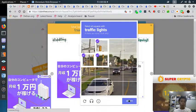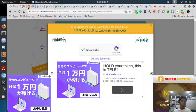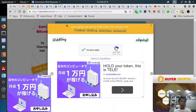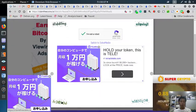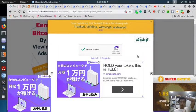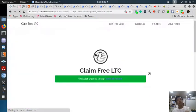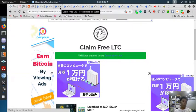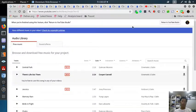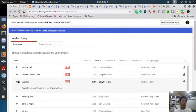For it to be categorized as regular for me, this is the minimal, and then I put it into the difficult list because you have to go through this. So freak, and then verify. And yes, okay, so those are the things that you have to go through. And so let me finish everything.